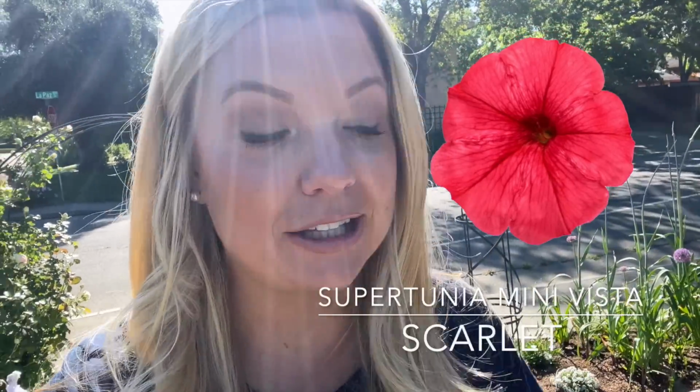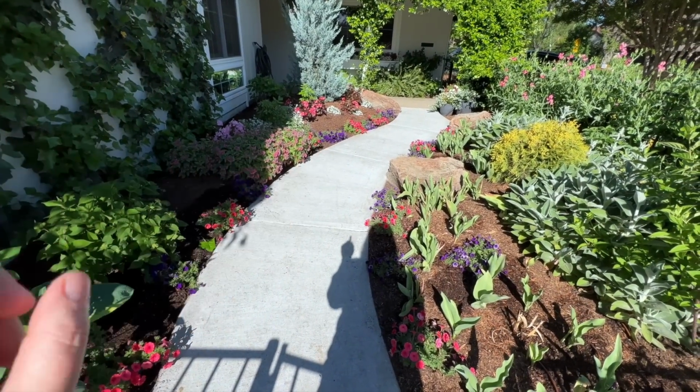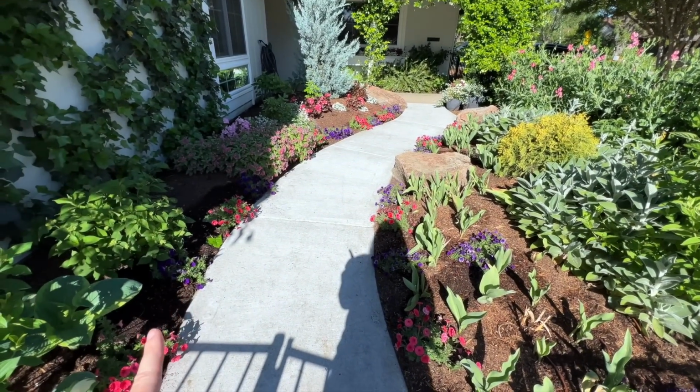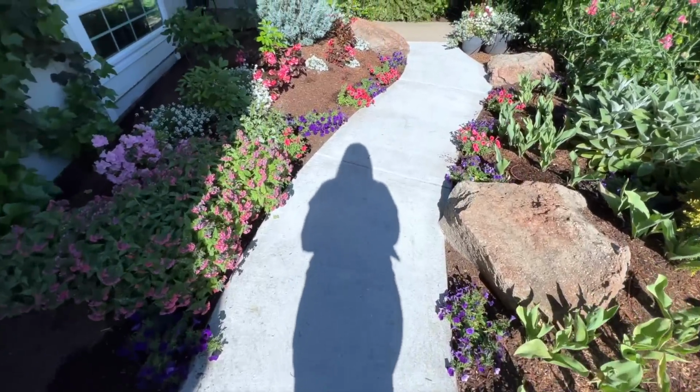All right, it's bright out this morning. Next one I want to show you all is in my gated garden bed. Along the pathway, I planted up Supertunia Mini Vista Scarlet, which is new for 2023. You guys can get your hands on this one. The one you cannot get your hands on until next year is Supertunia Mini Vista Ultramarine. All along my pathway here, I alternated Supertunia Mini Vista Scarlet and Supertunia Mini Vista Ultramarine.